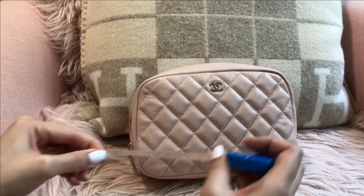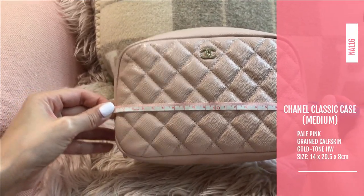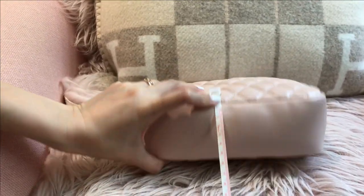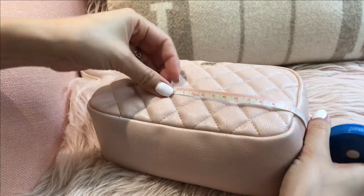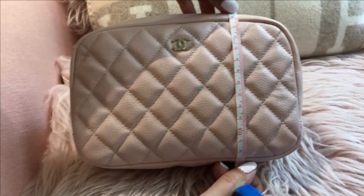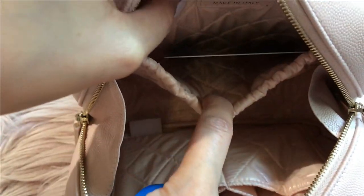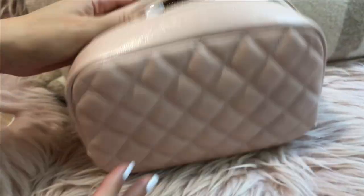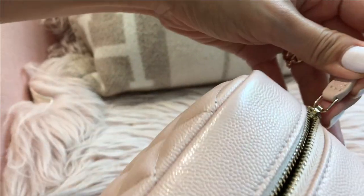The next size up is this medium size cosmetic case. Have a look inside. The other side has one lipstick holder here, and there are another two slots here. And at the back, it doesn't have any pocket. Zip around. There are two zips. One, two.